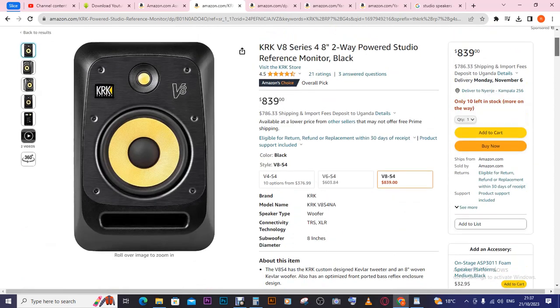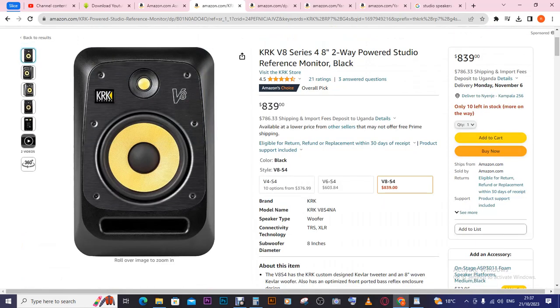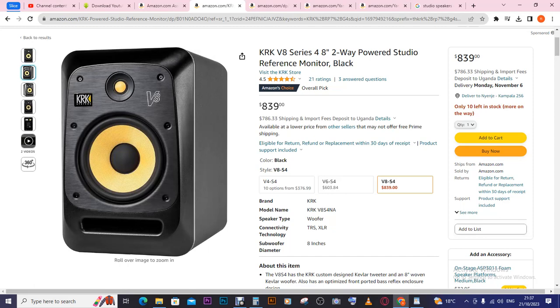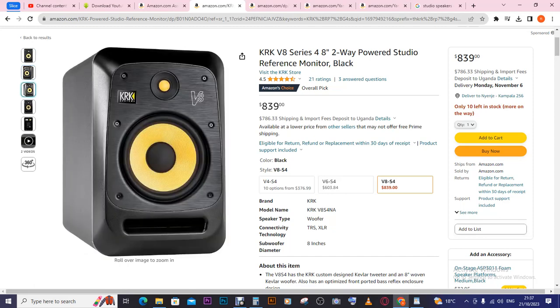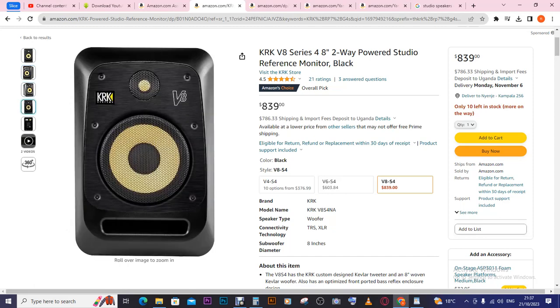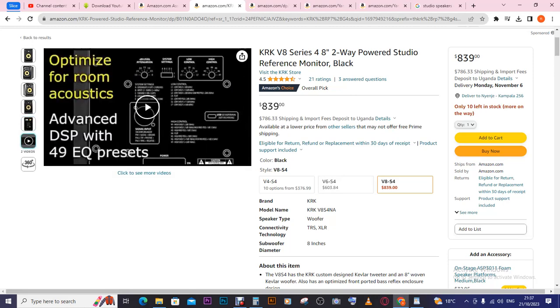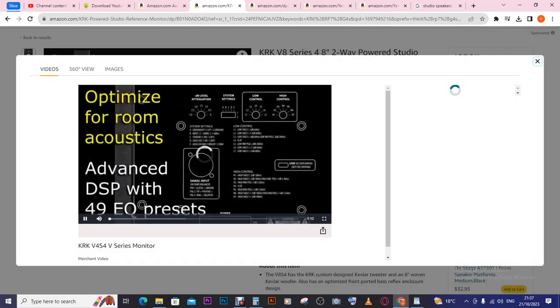If we go back here and see its images, that is the front, that is the side, that is also the side, that is the front. Then we have the back, that is how it looks like in the back. Let us play the video.